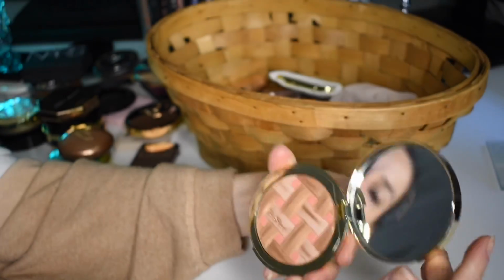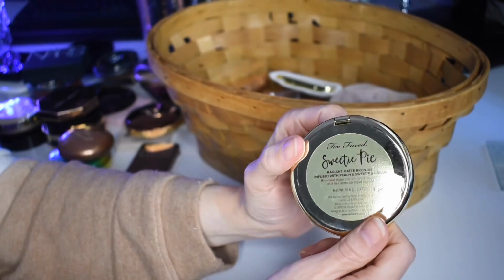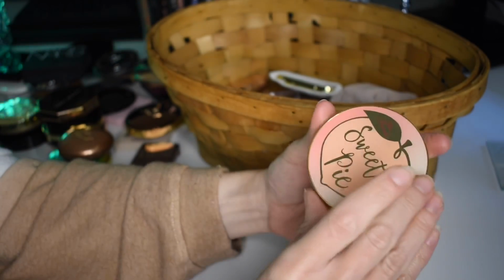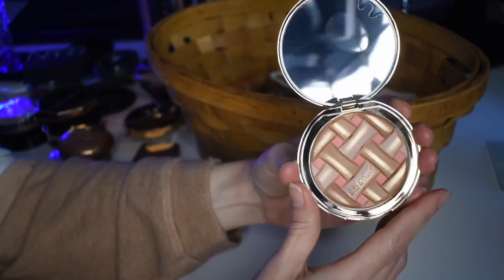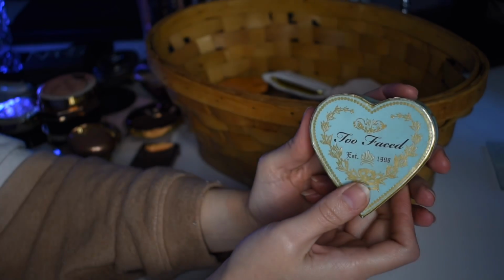But this is supposedly a great bronzer from Too Faced. I've heard a lot of people like the Sweetie Pie bronzer. So I am excited to eventually use it someday when I finally can make peace with destroying this gorgeous pan. Oh, it's so pretty. Another Too Faced bronzer that I absolutely love is this one.